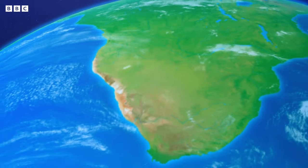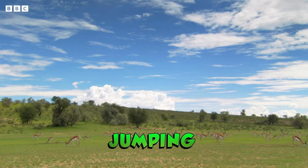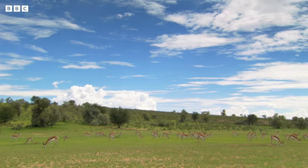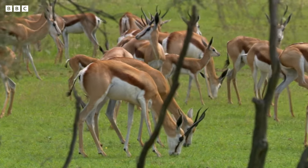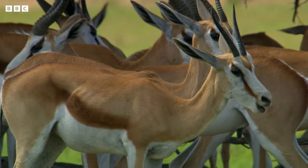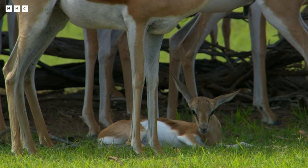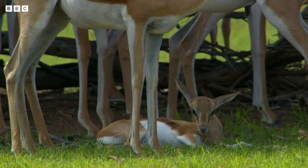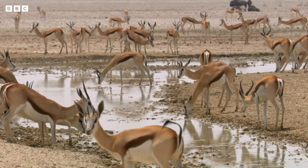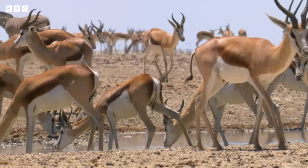Let's jump to Namibia in Africa. Living in a big group is a good way for animals to stay safe. Coming through. It's also a great place for a youngster like this baby springbok to learn all the things it needs to know. Like where to get a drink when it's hot.